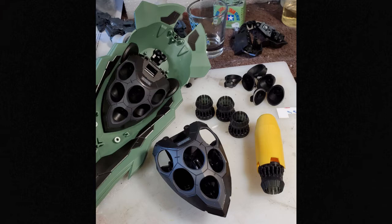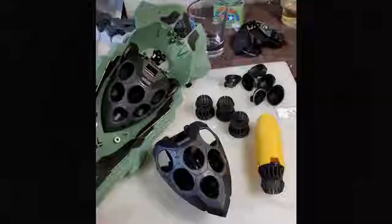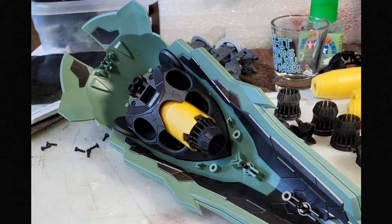Oh. My biggest problem is I can't look at the parts where the funnels used to be on the Kshatriya. I can't look at that. It bothers me. You'll be happy to know I cut them out. Well, they're still there.